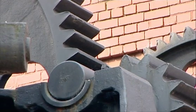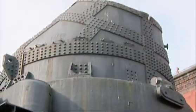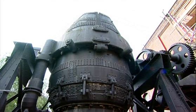This was the breakthrough Sheffield had been waiting for. The Bessemer process could convert high phosphorus local iron ore into steel. No more need for Swedish iron. Sheffield was poised to become king of steel.